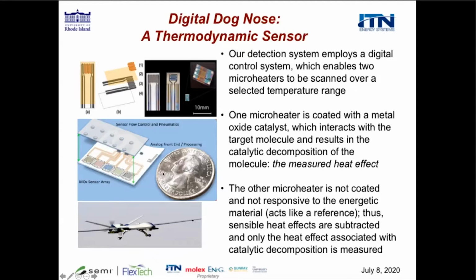And more recently, this is a rendition of what we've done, which is an array of sensors, one reference with a whole series of catalyst-coated sensors with different catalysts, and then the flow control and pneumatics. And you can see this is pretty small. This is a quarter here. And the reason is that one of the applications for this effort is to put these sensors on drones. Imagine putting sensors on drones that could detect threats. You fly in without risking anybody, and you detect and then you fly out.